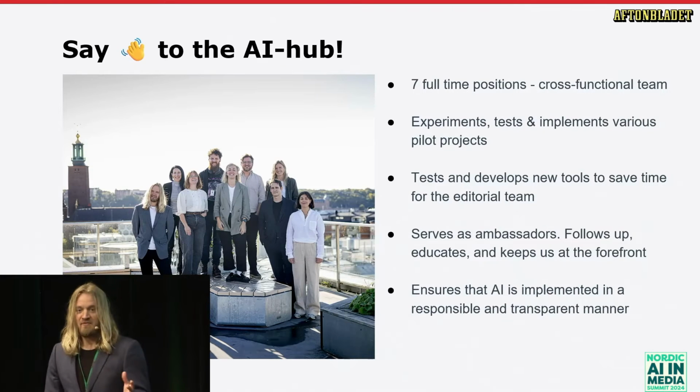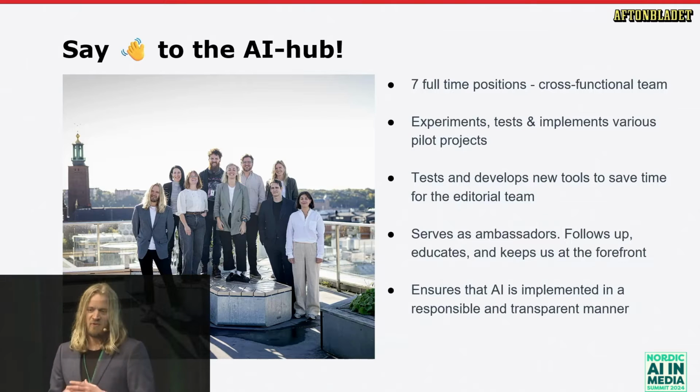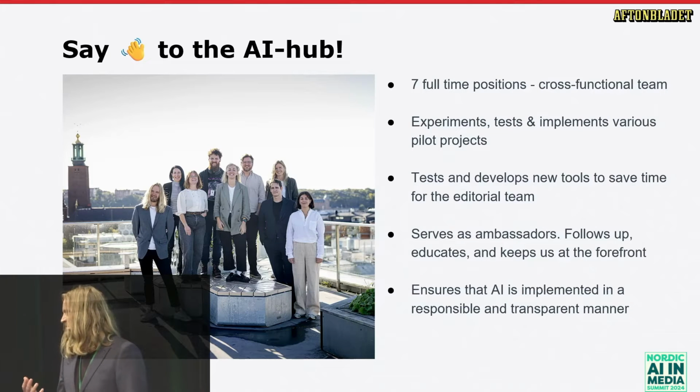Okay, so basically all of this stuff except the Christmas tree thing was done before the summer, and so we had started experimenting with AI, and then we thought, okay, now we have to take the next step. In order to do so, we felt that we had to work a little bit more focused. So me and Moa, who's the product director at Aftonbladet, we pitched an AI hub to our management, which is, as you can see here, 7 people working full-time with just experimenting and finding AI solutions for Aftonbladet, and also educating the rest of the newsroom and the company. The meaning is not that it's only this group of people who's going to work with AI. The whole Aftonbladet is supposed to embrace it.